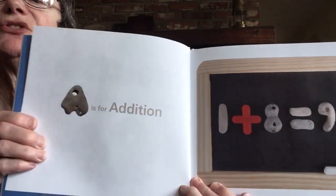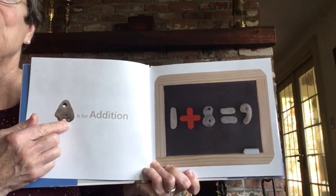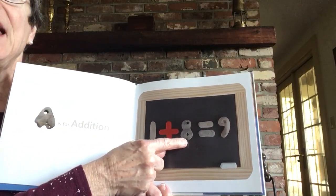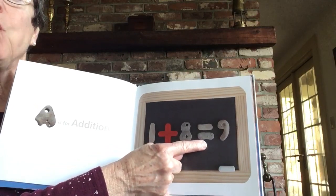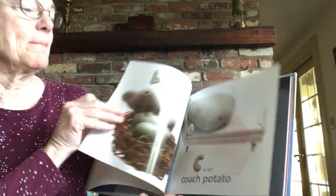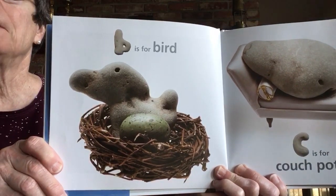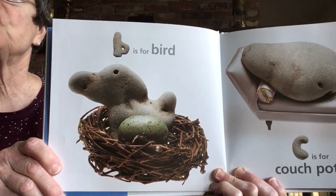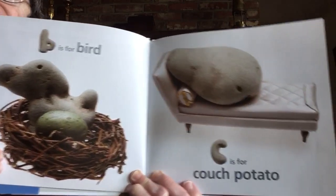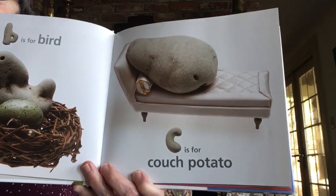A is for addition. So there's a rock that looks like an A. 1 + 8 = 9. B is for bird. That looks just like a bee, and that looks just like a bird, but they're real rocks. C is for couch potato.